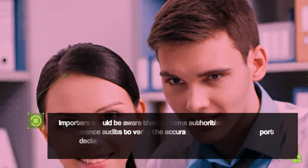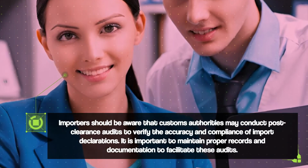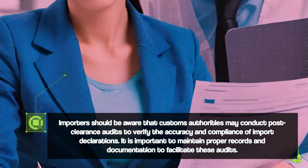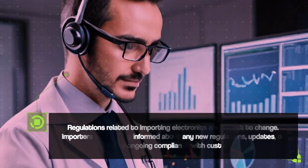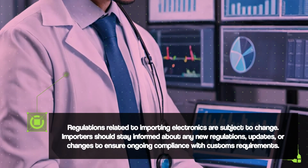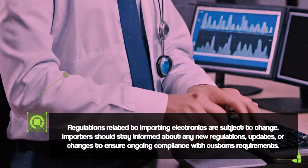Importers should be aware that customs authorities may conduct post-clearance audits to verify the accuracy and compliance of import declarations. It is important to maintain proper records and documentation to facilitate these audits. Continuous monitoring and compliance. Regulations related to importing electronics are subject to change. Importers should stay informed about any new regulations, updates, or changes to ensure ongoing compliance with customs requirements.